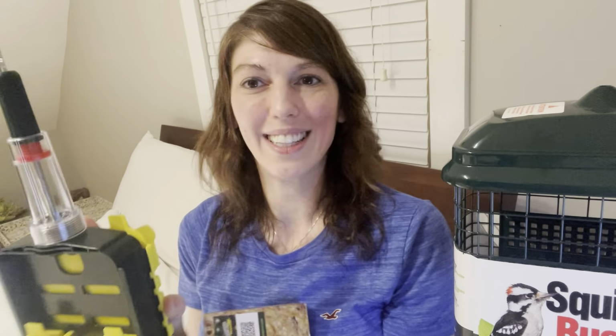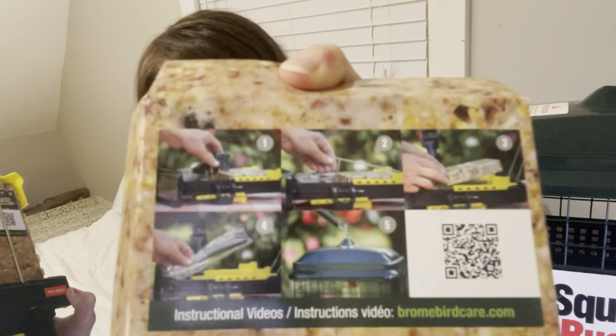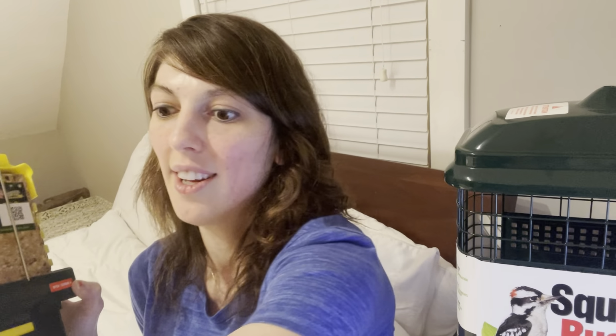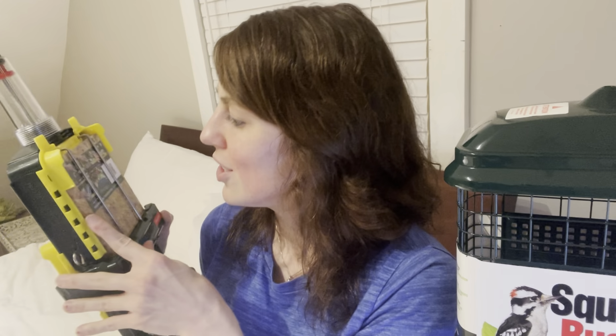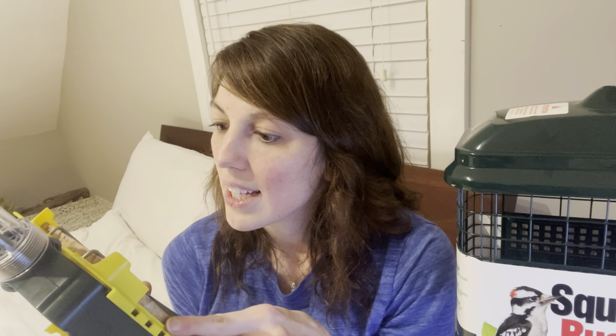Okay, and then the back thing, it does say on this little piece of paper that I just ripped out of the front part, it says instructional videos. Go to BROMEbirdcare.com if you want to watch the instructional videos. And then it's got some steps right there. Steps for assembly. Okay. So it just shows a little diagram of a person moving the yellow part.